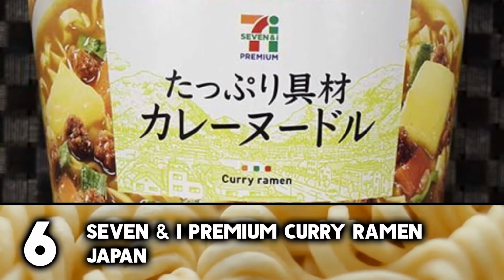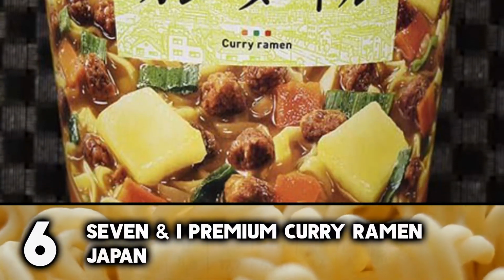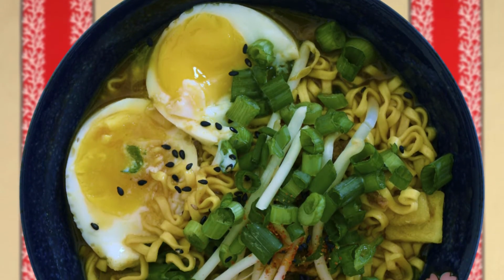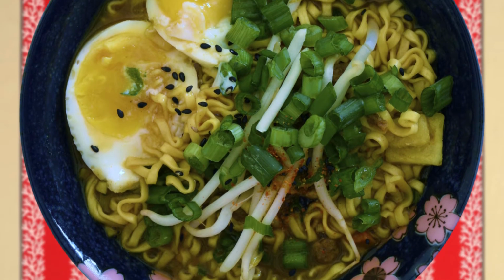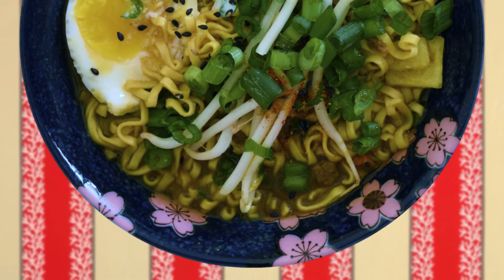At number 6, we have 7 & I Curry Ramen. This is a cup from Japan and was sent by a reader. Thank you very much. This one is basically, it's all the right notes for a Japanese curry. It's got a nice tasty flavor. It's got a lot of potato in it. It's got other garnish as well. And it's good. It's just really good. It deserves to be on the list. That's all I can say about it.